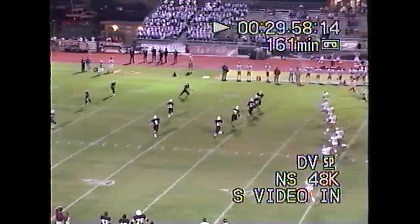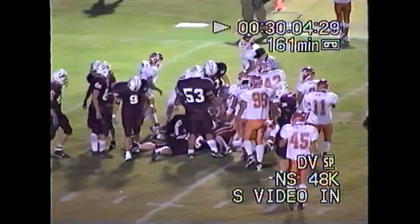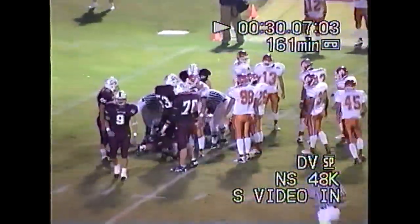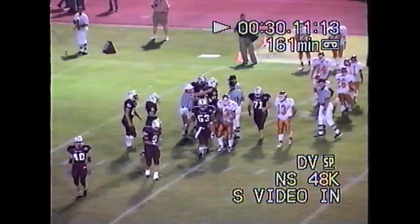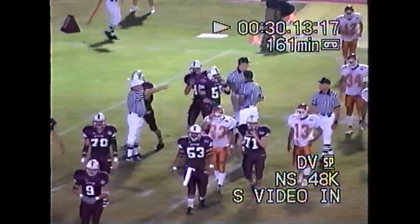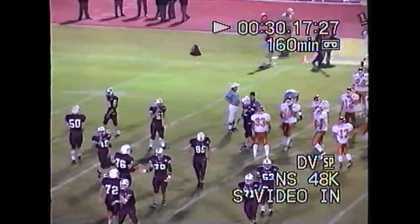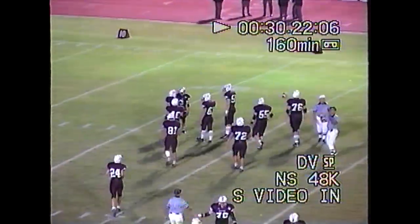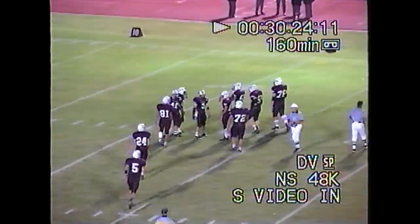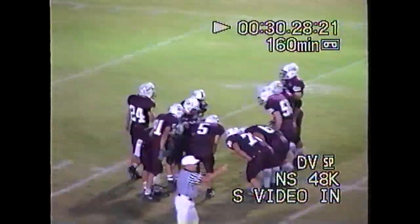High pooch kick, fair catch. Ball on the ground, fumble. We'll have to see who comes up with it, Billy. Called for the fair catch. Ball bounced off his chest, as they call it. A muff is the official term, and the Wildcats recover the ball. Looks like 55, Daniel Oschlegel in the recovery. 86 Ford, I believe, was the up man who called for the fair catch as he comes to the sideline.